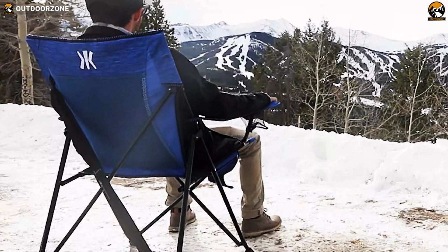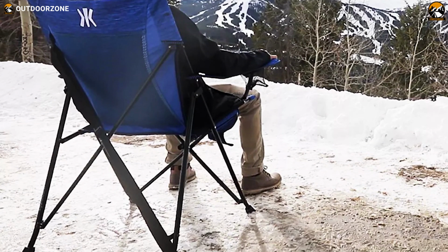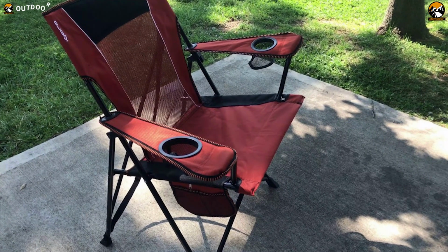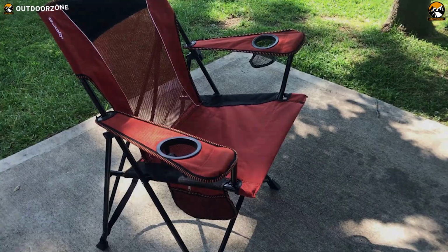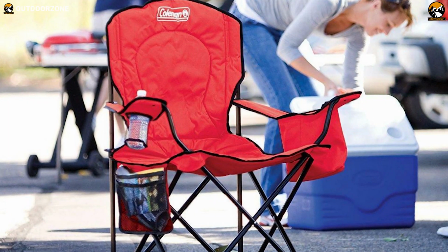When you have the Kijaro dual lock chair, you have a lockable and easy to use seat delivering maximum comfort and back support. All in all, this is just perfect for all of your outdoor adventures. So that was all about the 5 best camping chairs for outdoors just for you.